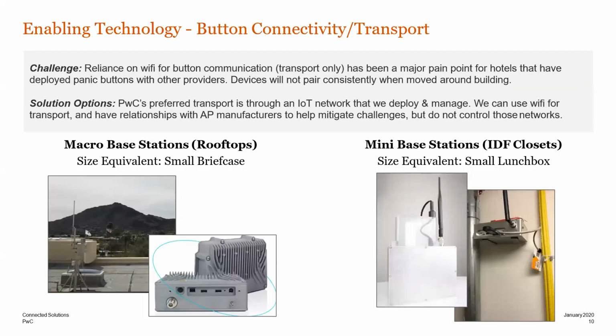So the next slide. We deploy a dedicated IoT low power wide area network that device messages communicate over. No Wi-Fi or cellular connectivity is required for devices to send messages, which prevents Wi-Fi device pairing and cellular connectivity issues that could potentially disrupt messages. Larger properties require the pictured macro base stations that would go on a roof, and many other smaller sized properties will only require just a couple of the lunchbox sized mini or micro base stations that you see pictured on the right hand side of the slide, which can be deployed in housekeeping or electrical closets. They don't take up much room.